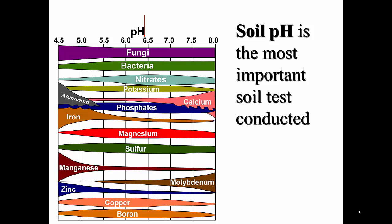Another thing, aluminum and iron, low pH is going to tie up your phosphorus. Get too high, get up above 7, 7.5, calcium is going to tie up your phosphorus. So phosphorus availability is maximized there. So, well, look, we don't have a whole lot of manganese. Manganese is an essential plant nutrient. It's a micronutrient, so we just need a little bit. We're getting enough with this little skinny part of the line. Same thing with molybdenum.